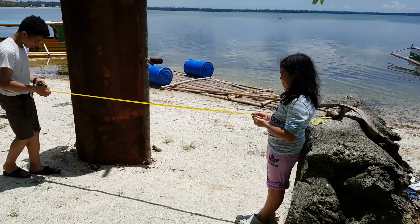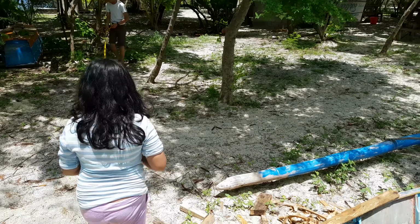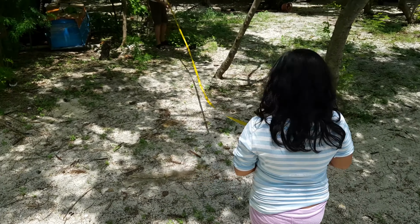So far? 10 meters. Okay, let's re-measure it from where you... 5 meters more. Wait, let me just check before going the right direction. Are we going the right track? Okay, stop right there. Here it is. So, the next clue must be somewhere around here.